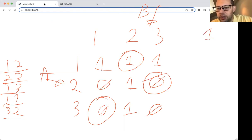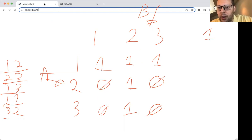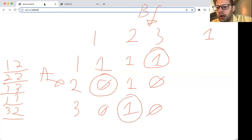And then compare it going the other way, where we have cow A playing 1 and cow B playing 3 being the winner, and then cow A playing 2 and B playing 1, and then cow A playing 3 and B playing 2. This would be the sort of the opposite then, because then I'd have 2 games won.